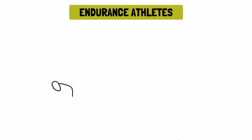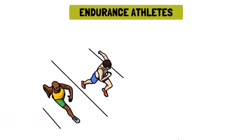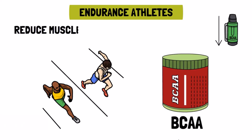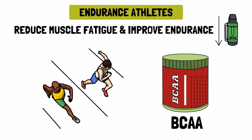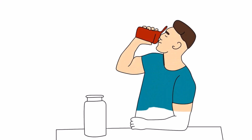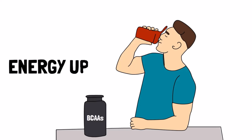For endurance athletes who think running 26.2 miles sounds like a fun Saturday, branched-chain amino acids are a game changer. They help reduce muscle fatigue and improve endurance. It's like having an energy drink without the jitters. Pop some branched-chain amino acids during those grueling training sessions or races to keep your energy up and delay that inevitable, "Why did I sign up for this?"